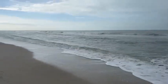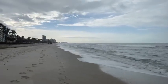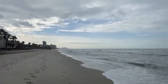Getting brighter down to the south. Getting brighter.